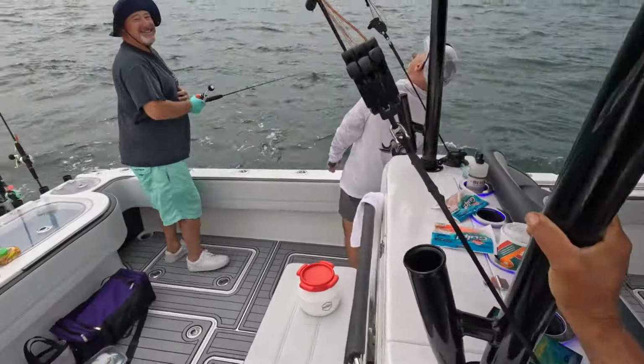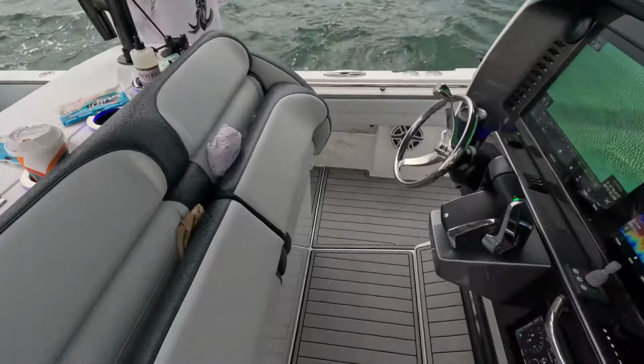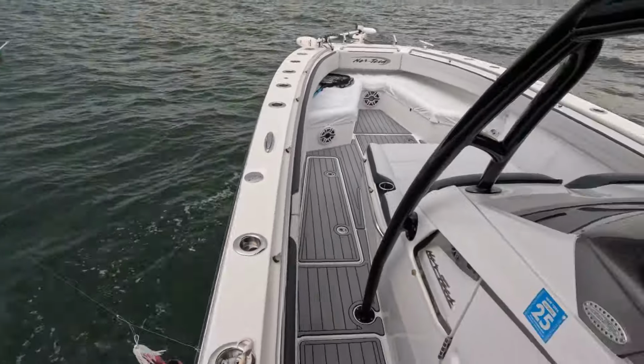Like I said, the fishing was not great. We were not out long. It was brutally hot. The wind had died down to nothing after we were out there about an hour. But the one good keeper that we caught is coming up right now.